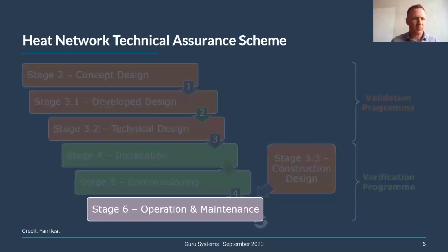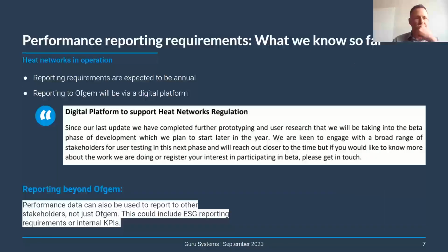Super, thank you. So we're going to home in a little bit on operation and maintenance. What do we know? Well, we think that the reporting requirements are going to be annual. There's been some discussion about whether some reporting requirements might be more frequent than that. One of the models that's been drawn on by Ofgem is the Heat Trust model, and Heat Trust would publish data annually, for example. So it's not going to be less frequent than annual.